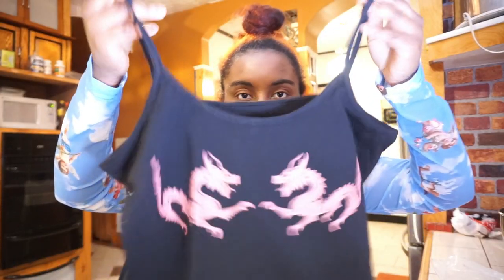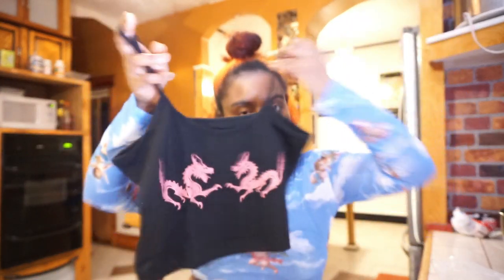Next, I got me and my cousin this Dragon Cami. I'm gonna do a try on so you guys can see it in the fit. Nice Dragon Cami top for $5, a little stretchy. Not even bad.